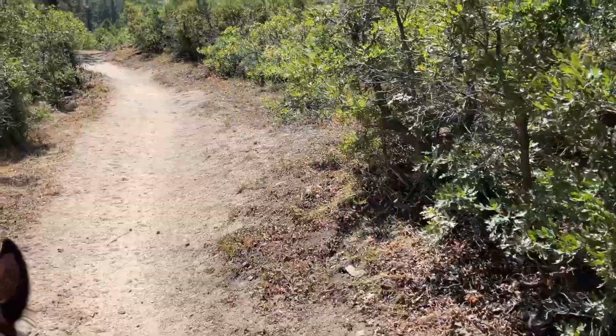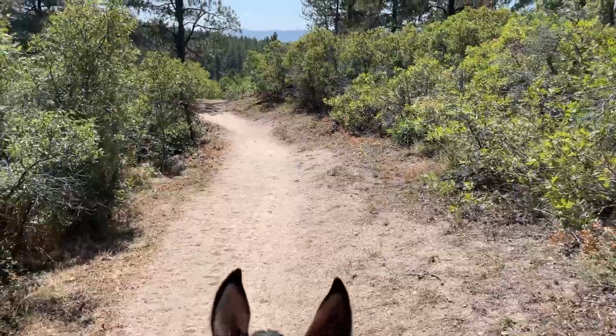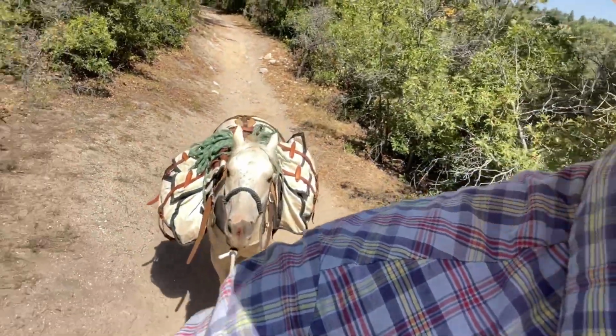But I was going to tell you, Cash has got 22 pounds aside, so he's got about 44 pounds, a little bit more than the other day. This is going to be about the same distance, but I think it's a lot less elevation gain and loss. So I think we're in good shape.